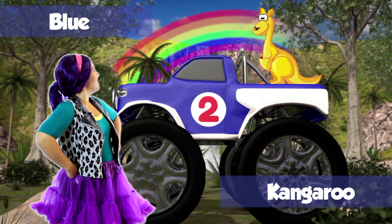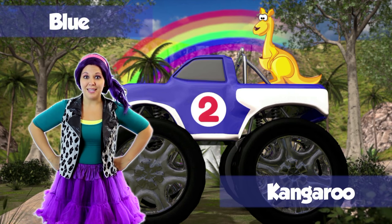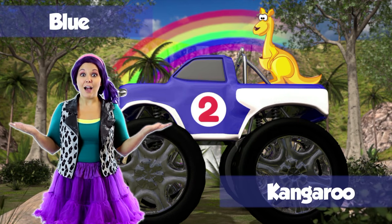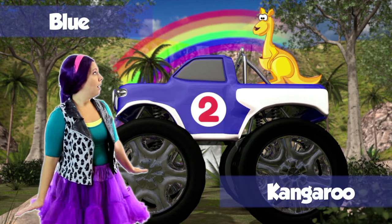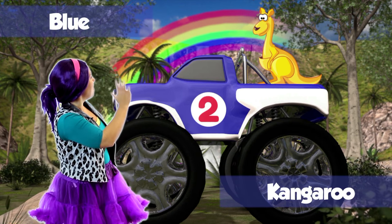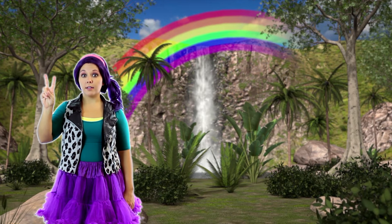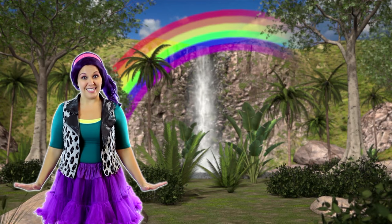And that kangaroo has a cute little pouch on the front. That's what kangaroos carry their babies in. When you were a baby, did your mommy ever carry you in a sling or a carrier? That's kind of how a kangaroo carries their baby. That's so smart. I like that blue truck and that kangaroo. Bye-bye. Wow, now we've seen two monster trucks and two animals. Let's see what's next.